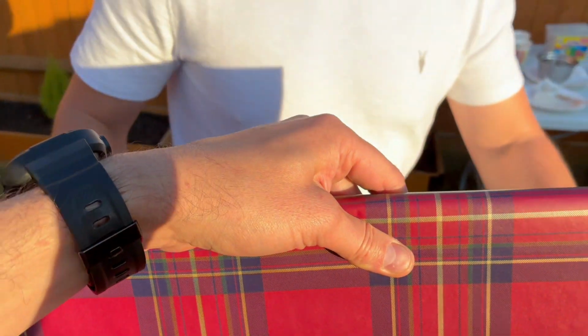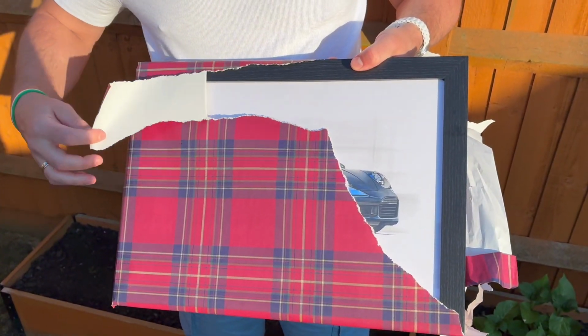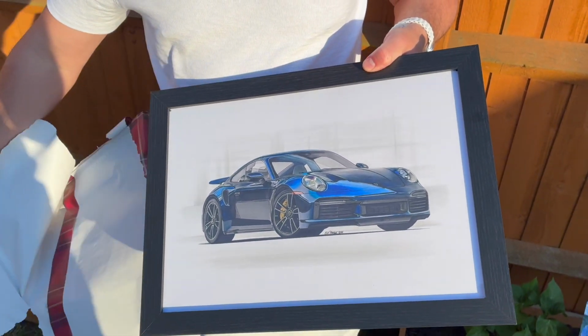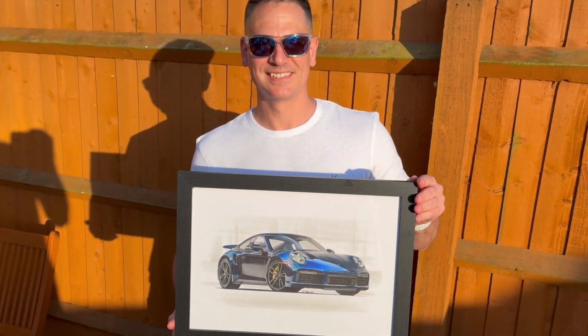So my friend got this drawing and he loved it, and now he can start manifesting the real thing. Luckily, his wife let us hang it on the wall in the living room. So I hope he gets a real one day. I wish him all the best. I wish everyone all the best.